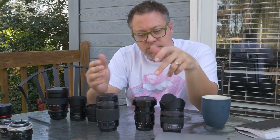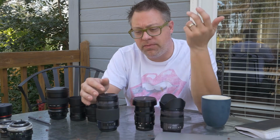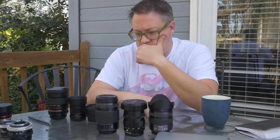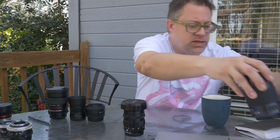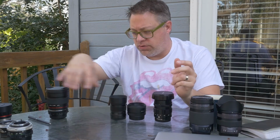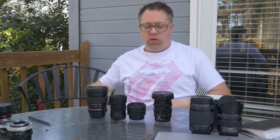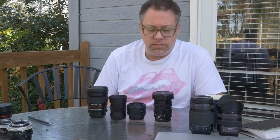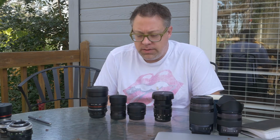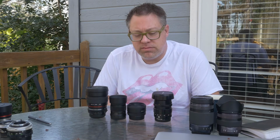just because they're such a big range. These are really great lenses, and they're sharp, and they're great for photography as well. It's really these three. If I take these off the table, it comes down to 1, 2, 3, 4. Of these 4, I could keep more than one, but I don't think I need to carry more than one.